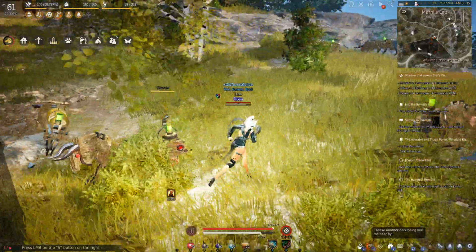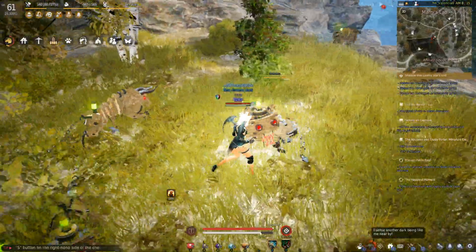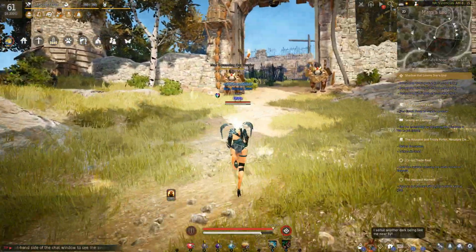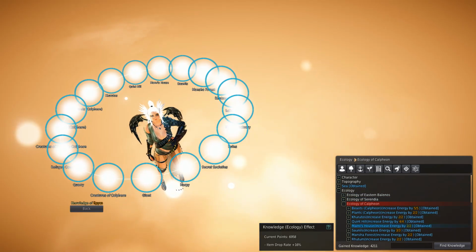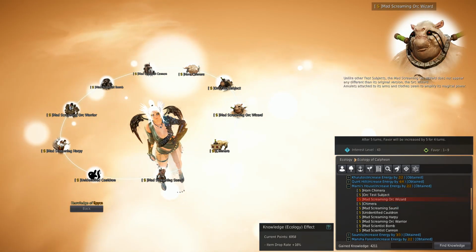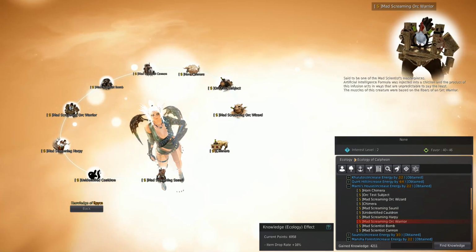So where is it? Here it is, one, and here's one. Okay, and then you start moving towards the citadel itself. And here we're going to start with the Orc Test Subject, the Mad Screaming Orc Wizard, the Saunil, Harpy, and the Orc Warrior.